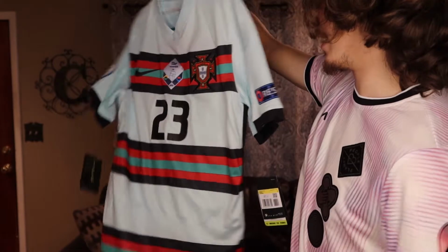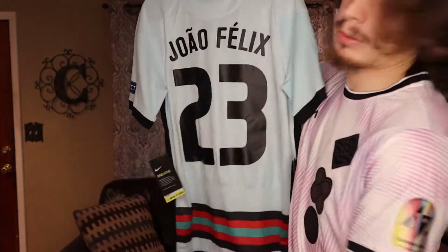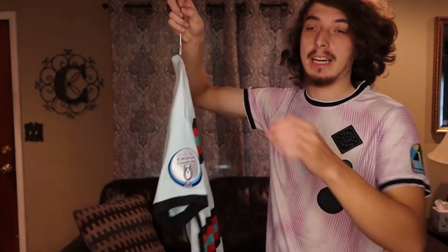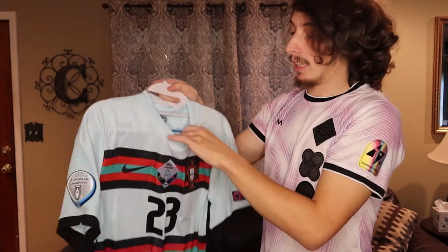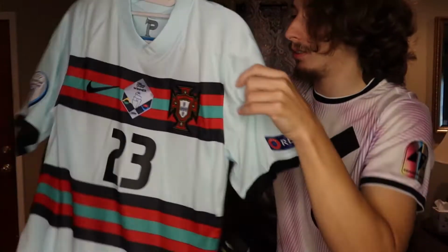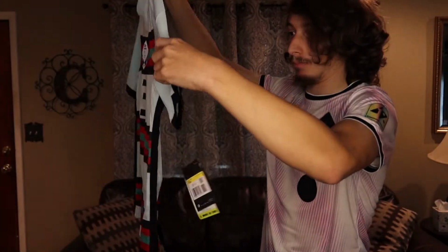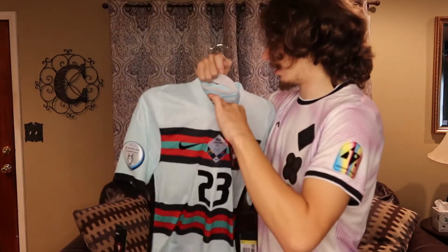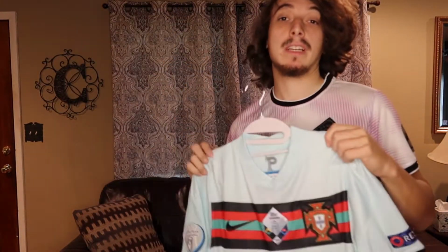We got João Felix's number on the front, as well as the back with his name on it. So player printing of João Felix. I knew I wanted to go with João Felix on this shirt. And on the inside of the collar, we have the P. Yeah, Portugal. Sure. But yeah, beautiful shirt. Not too much to say other than it's nice. It's a very, very nice shirt. And yeah, moving on to the next one.